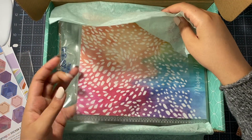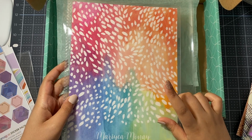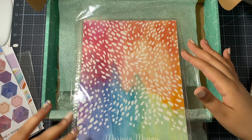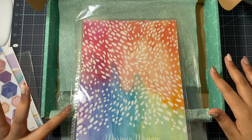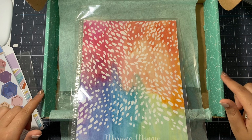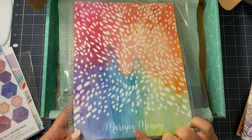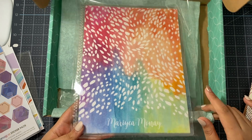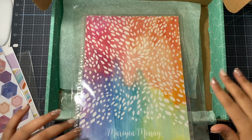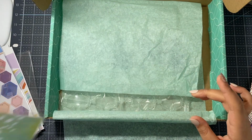And then the last thing in here besides my stickers, I don't know if it can fit in frame, but I got the Painted Petals cover for my notebook. I was actually sent a huge notebook by mistake in one of my orders, and they just told me to keep it, and it was personalized, so I didn't want to show it in my haul, but I decided to get a cover for it so that it can be personalized for me. I don't know if you can see it, but it says Mariyea Monay. And yeah, not much to say about it, but I love this cover. Painted Petals, like I said before, is one of my favorite themes that Erin Condren has, and I was very excited to get this. So yeah, super pretty.